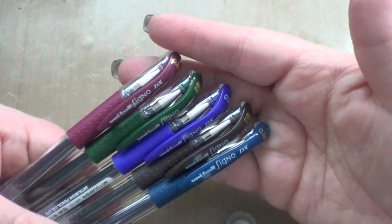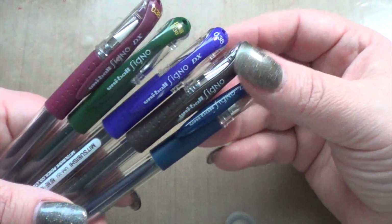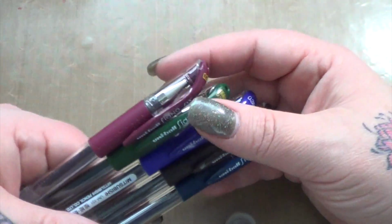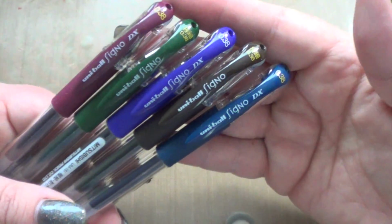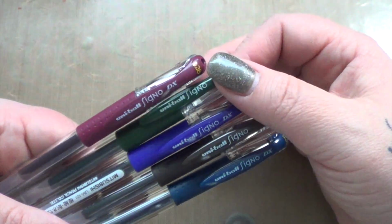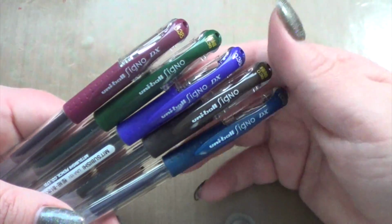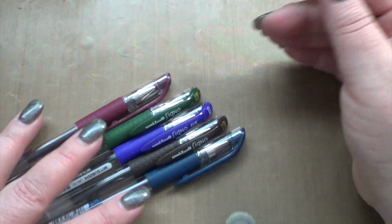So I will play around, write these out, and I will give you guys a review of these down the road. Now, I've used these Uniball Signos before, so I know the pen itself is a good buy. I'm just not sure about the colors. Usually when I buy a set like this, the green always goes to my friend that likes green, but I'm going to give it a try before I give it to her. And I'll let you know how I like those.